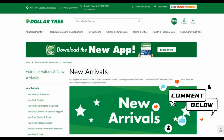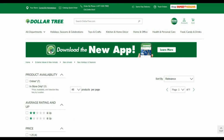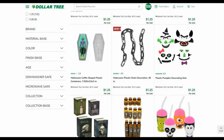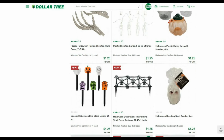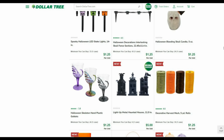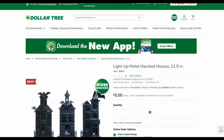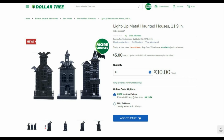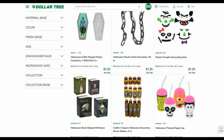But it looks like they have some cute masks and stuff like that, and just some little tiny things here and there for toys. So then when we click over to the holiday items, the new arrivals are these cute Halloween items. I don't know why they put that pumpkin as a new arrival, because it's been around for a while. But they are some really cute updated items here. And this house here, there's several, I think, that you can choose from, but they are $5 a piece and they light up. Now, isn't that cute? They're almost 12 inches tall. I thought that was a cute find for $5.